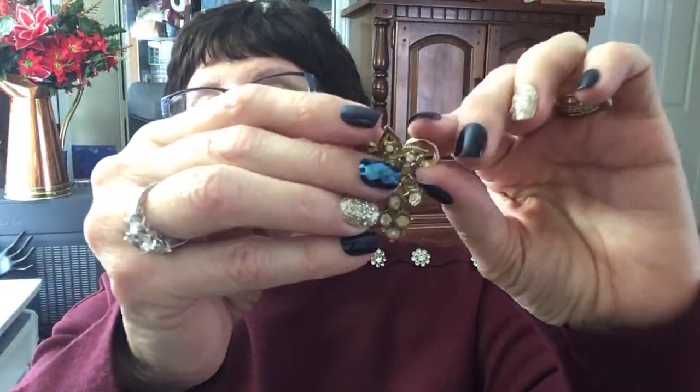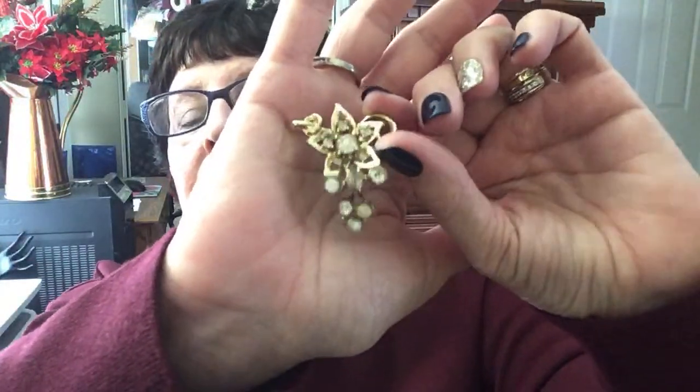Here's an old pin, and it looks old, and it's not really what I'm into. I don't know if I'm coming or going. Me neither. Join the club.